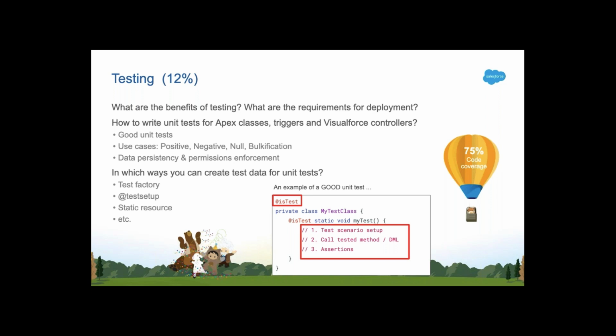Also, you will need to know how to create test data for unit tests, the different ways in which we can do that. Know how to use the test setup annotation, know how to load test data using a static resource, etc.